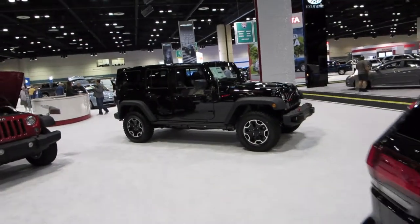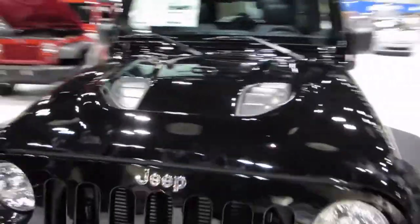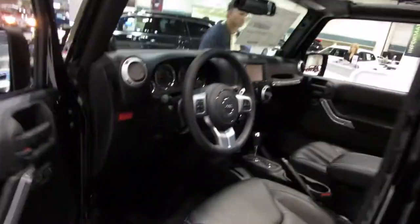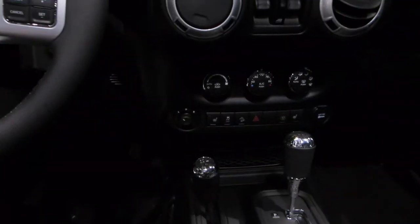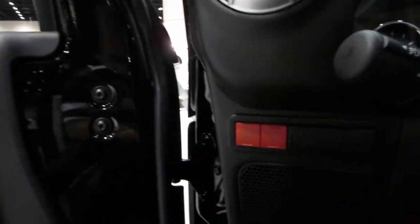We can finally take a look at the Wrangler now, because this guy was all over it. His wheels have got to go. Holy cow. What is up with that scoop on the hood? Seriously? Well, not too bad. Just had the top off this one. Looks like a decent stereo, four-wheel drive. Not too bad. Good space in the back. This is the hard top.